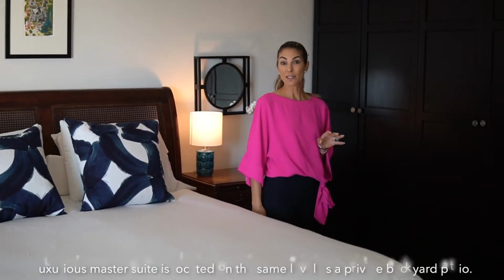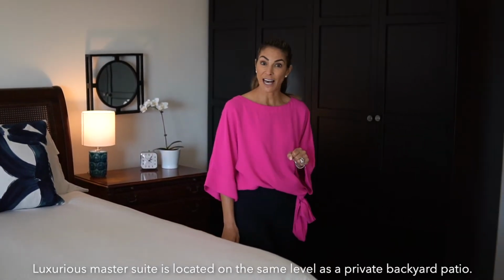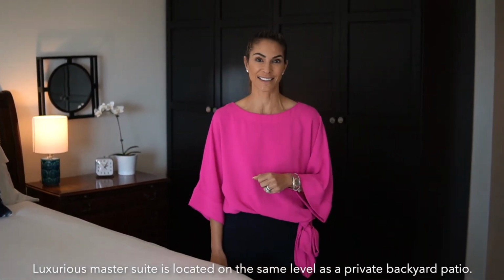The spacious master bedroom is so relaxing and it has a great size deck.